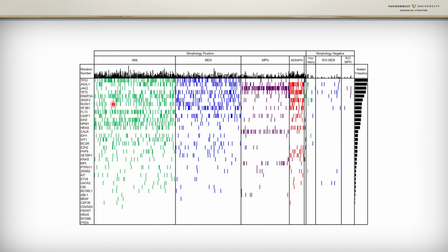What you can see is the mutations that you see are the types of things that you would expect. The frequency of things that we see in AML are things like P53, FLT3, NPM1. In MDS, you see more of the spliceosome mutations like SF3B1, for example, or U2AF1. In the MPNs, you see JAK2, you see CALR, you see MPL, as one would suspect.